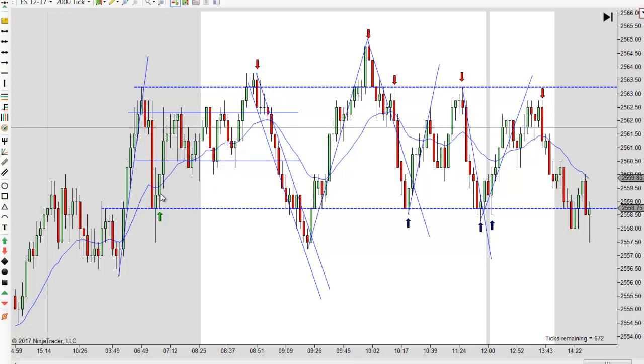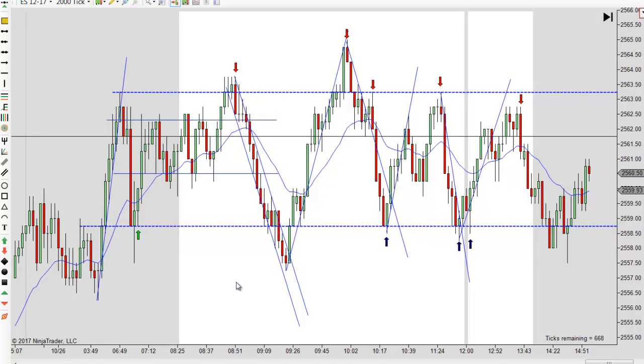I did like this original trade early on, right around 7 o'clock this morning. We bounced off these lows, and that's a nice bullish bar. The only problem is that your stop has to go down here, and that's a big stop. So I'm not crazy about it, but I do like that entry if you want to be aggressive.